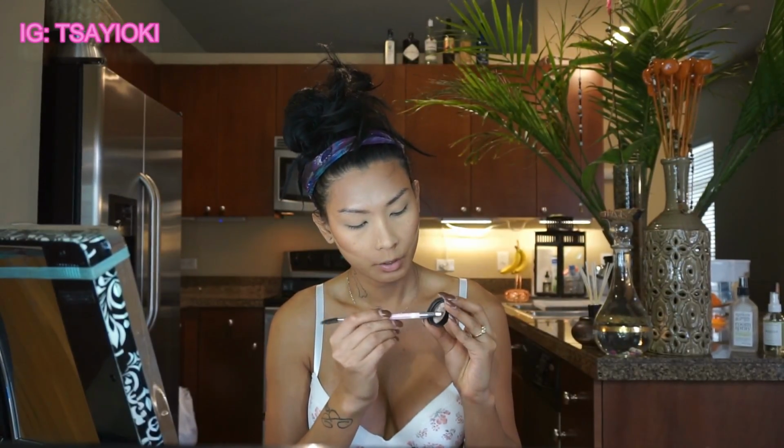Want to evenly coat the brush, and then you want to start on the outer corners of your eyebrows and then move towards the center with the extra product that you do have. So those are my eyebrows. Not the best eyebrows, but whatever.